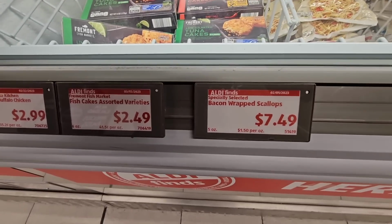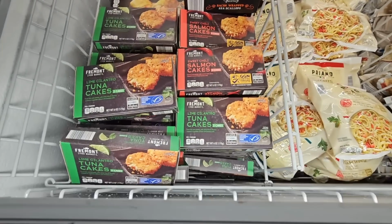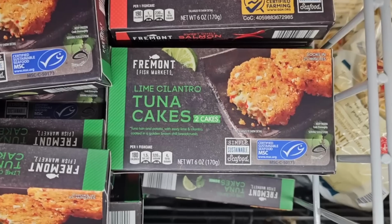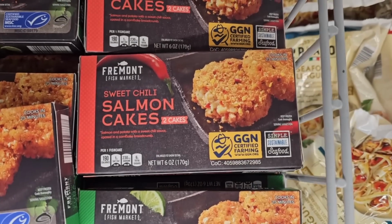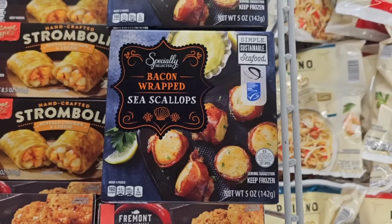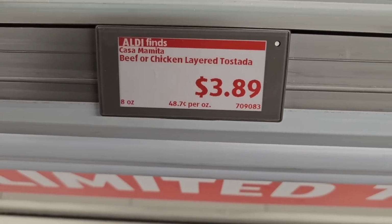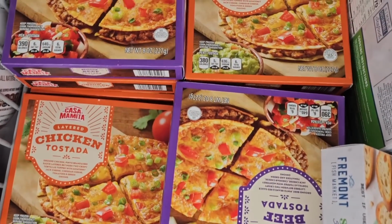And then some of the food. So for $2.49, we have some of the cakes. And you have tuna cakes, lime, cilantro, and then a sweet chili salmon cake. These are very interesting. And then you have the bacon wrapped sea scallops. And then for $3.89, beef or chicken, the layer tostada.